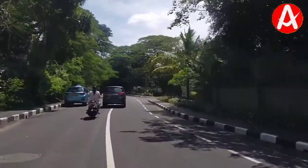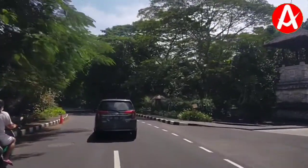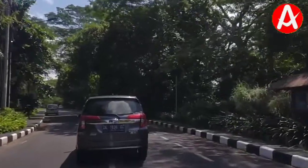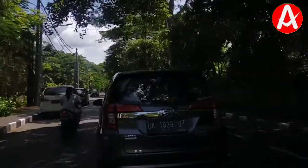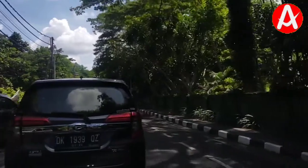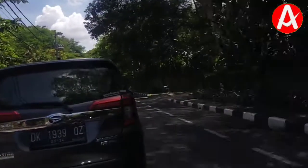On the right side, there's a big hotel there, and some continue to the beach, because the distance from the street to the ocean is around 400 meters only. Mostly tourists from Europe stay in Sanur, and also people from other countries, because this area is very quiet, very calm, and there are not so many sellers on the street.